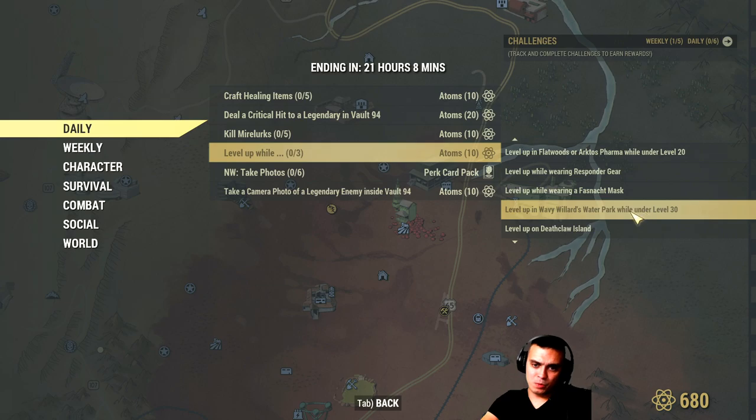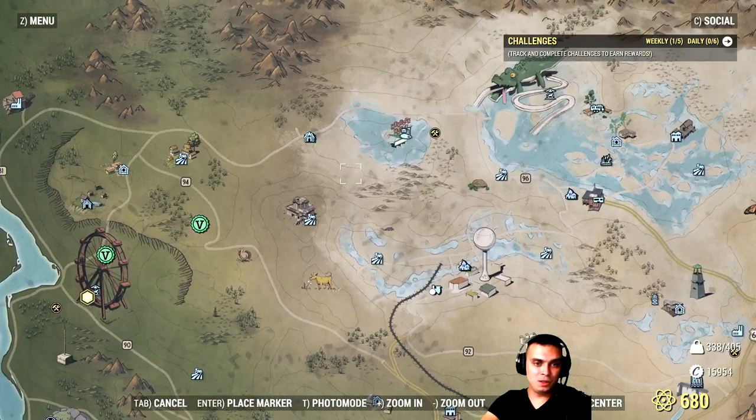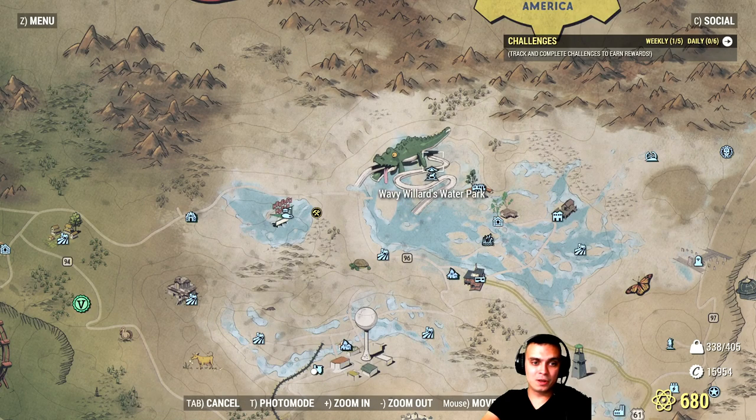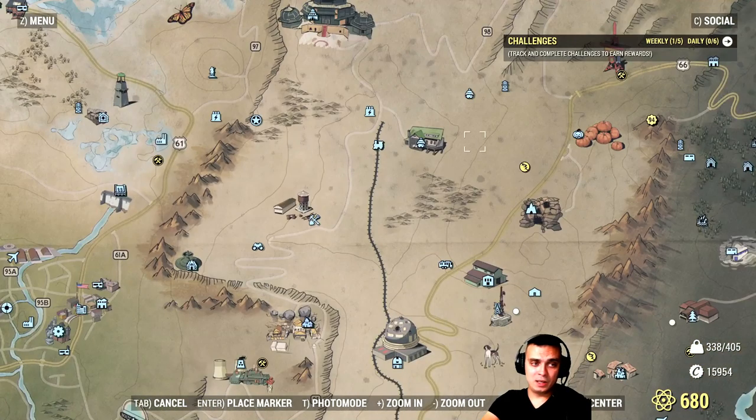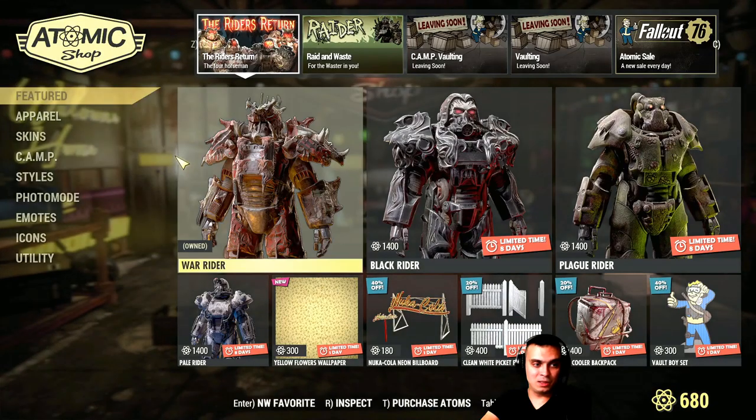Billboard Water Park while under 30. Okay, that location is here, and if you level up in this zone right here, then in that case you'll get one of the points completed to get the 10 atoms.